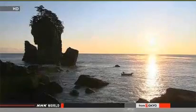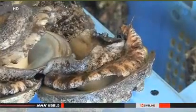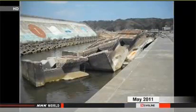The fisheries here are among Japan's top producers of abalone, sea urchin, and other luxury seafood. But after the disaster wrecked the port's breakwaters, a lot of debris was carried out to sea.